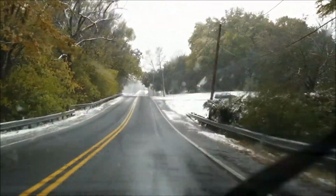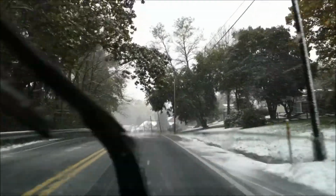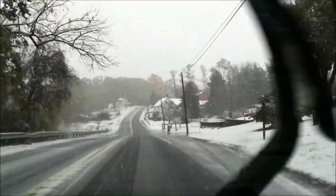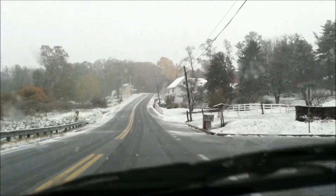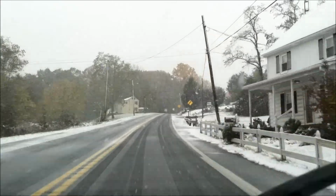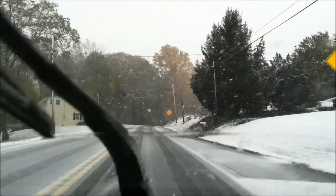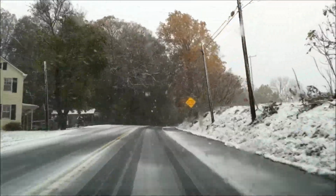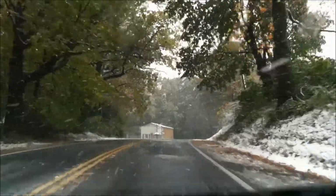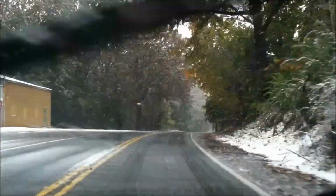Alright, so we're starting to make our climb up towards Jefferson. The roads have a little bit of snow on them, not too bad. Certainly not just wet anymore. Ironically, this back road might actually be better conditioned snow-wise than Route 340, which is a freeway.